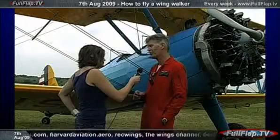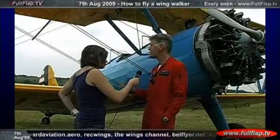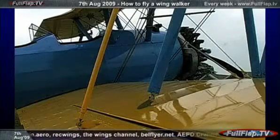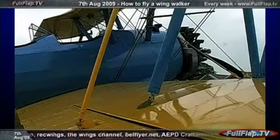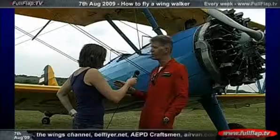This is the wing walking aeroplane. Stearman, big, heavy, comfortable, no vices. It's also got the double aileron conversion, which the average Stearman just has a great big barn door of an aileron, and you used to get ape arms to fly the thing around. This has double ailerons. It's delightful. All the controls are harmonized.